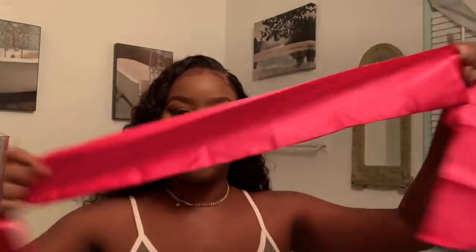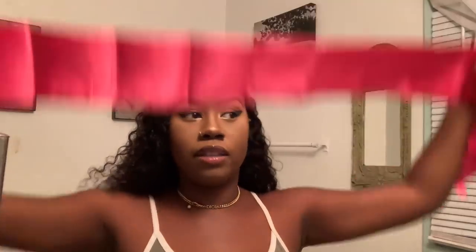This is a little scarf. I always get these from companies. Keep these when you find them because these are like everything for your hair. They're gonna make your lace front look good for a long time. So first thing I'm gonna do is just put my hair in a ponytail.